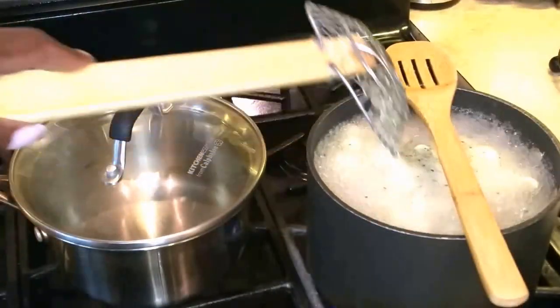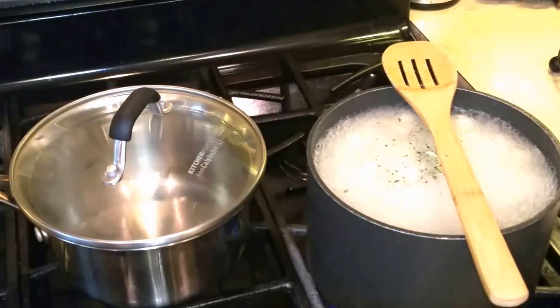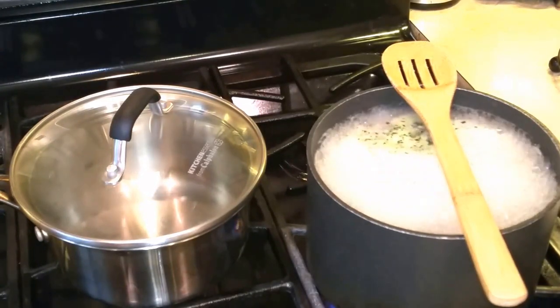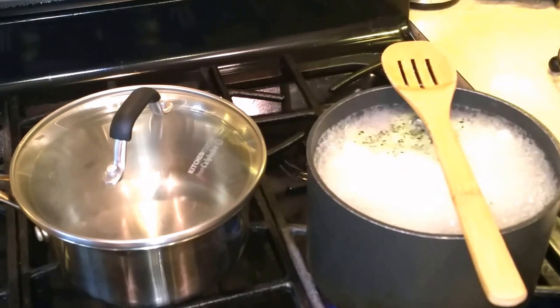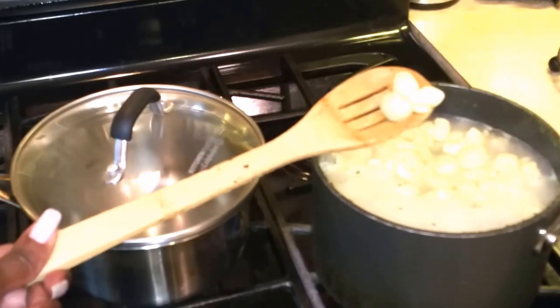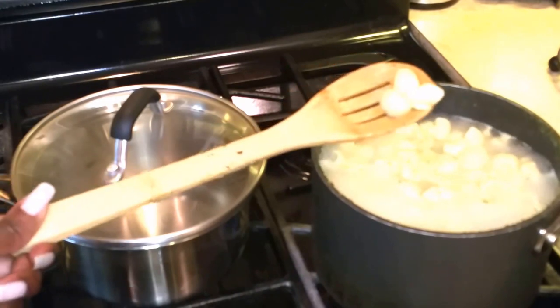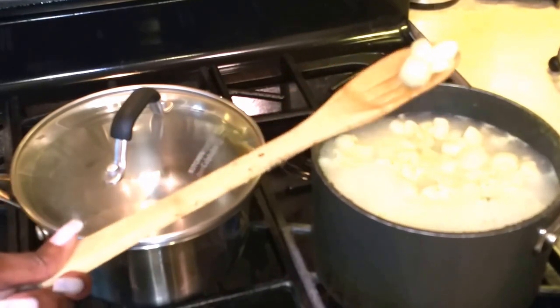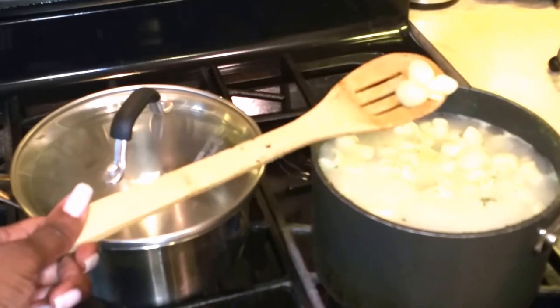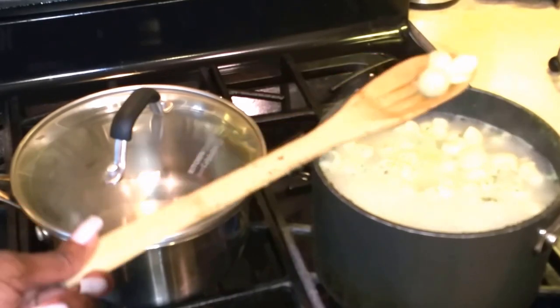That's the basil rising to the top. You see there the little flecks in the water. So far, so good. You'll notice that the pasta looks like little sacks, hence the name sacchettini. This one happens to be spinach and cheese sacchettini.